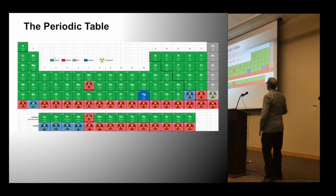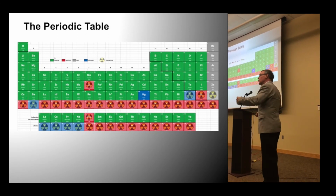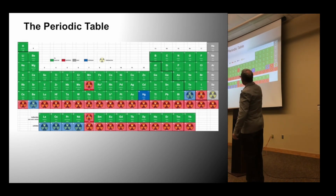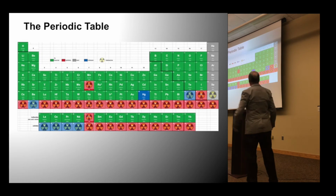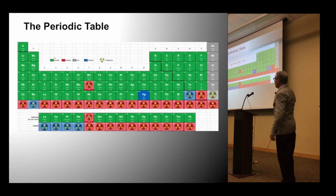I hope they don't go that way, because this periodic table is based upon the chemistry of each element, how they relate to each other. So lithium acts very, very much like sodium. Sodium acts like potassium. Potassium acts like rubidium. Rubidium acts just like cesium, and vice versa. Chemically, they're all very, very close. Anything in red is radioactive. Synthetic. And if it's radioactive, we put that little symbol on it there.